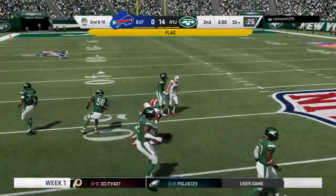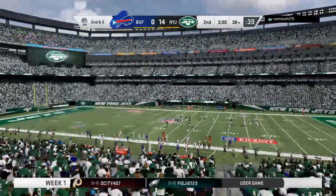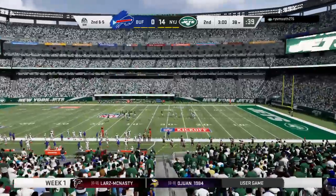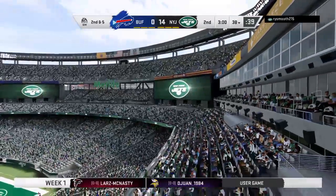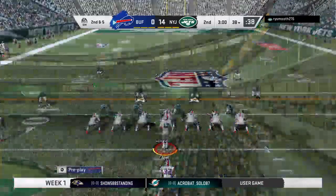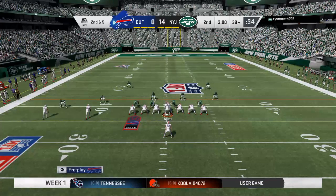And this one drops incomplete, but I think the defense jumped. Well, we looked at each other right when he flinched. We knew that flag was coming. Yeah, offsides, easy call, mark off the 5, and keep it moving. Here's a 2nd and 5 now after the offsides penalty. Heavy on the edges, heavy on the edges.